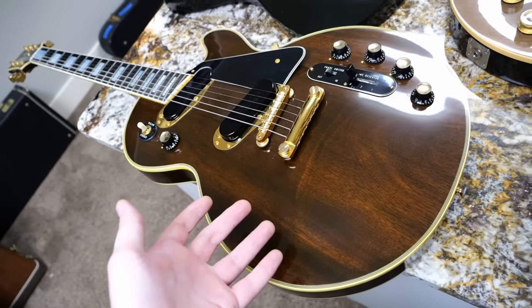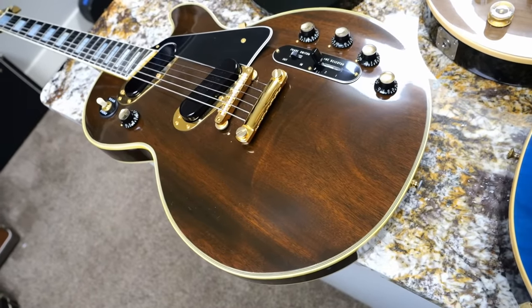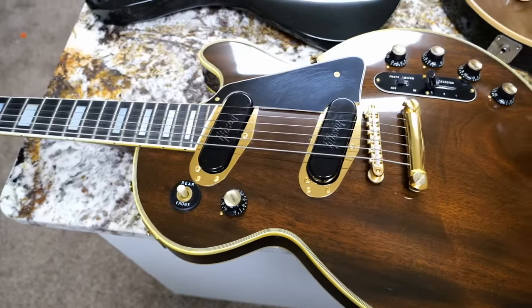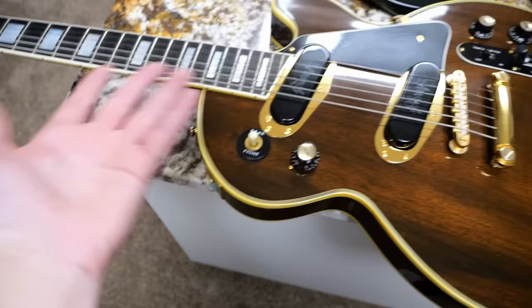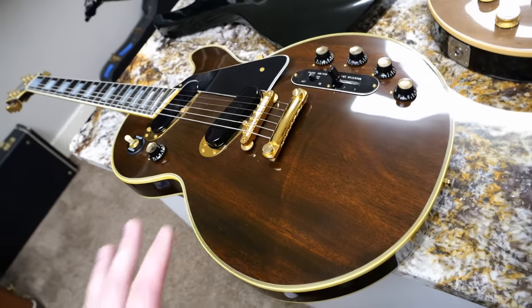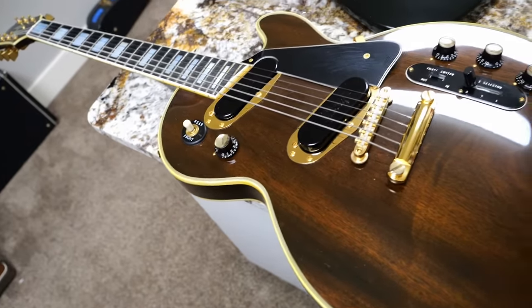I haven't done a review on this one yet either, but I think I bought it last February. This is one of those really cool Les Paul Personals, you know, the one that has the gooseneck mic over here. I need the gooseneck mic before I can make this video, though. So if anybody has a vintage one that looks the part, please let me know.